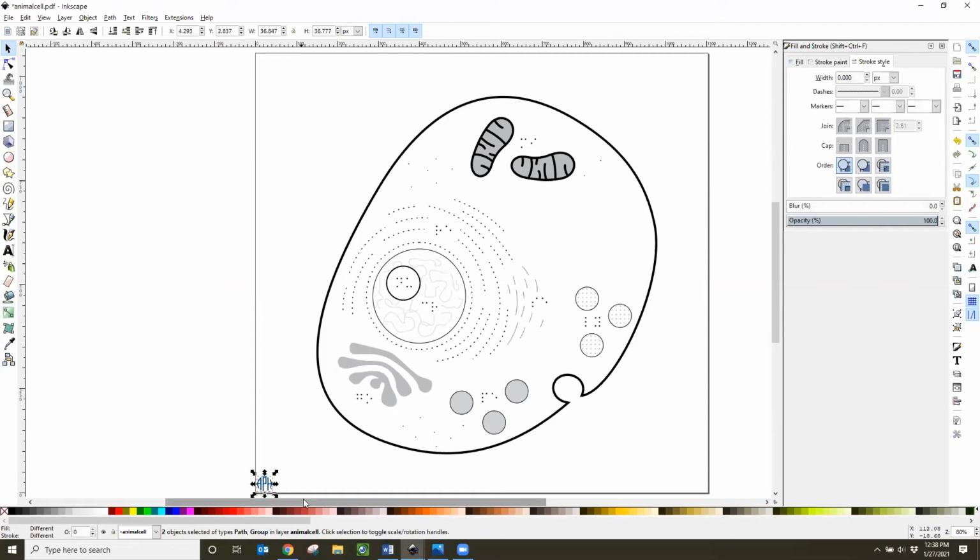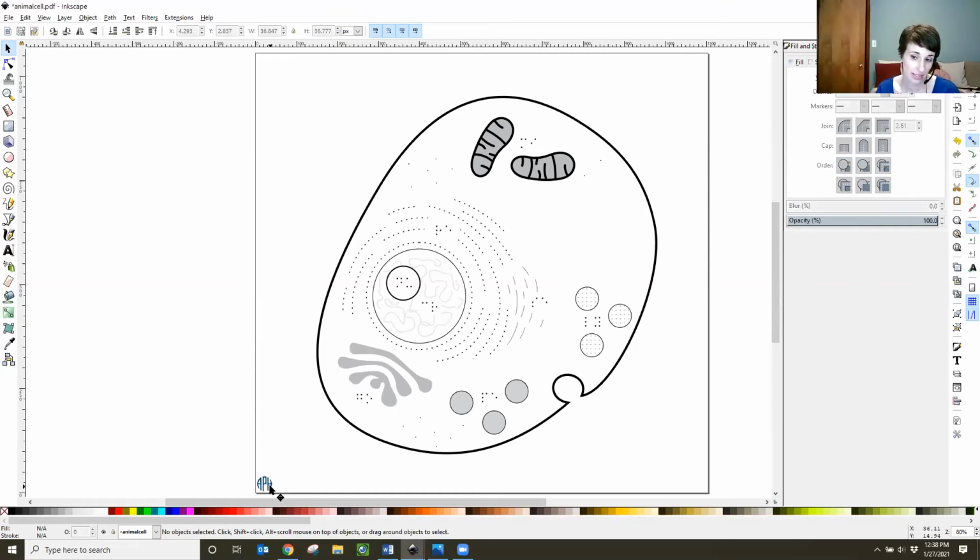Okay. And you will see down at the bottom this APH logo. It just appears on all of the images. If it is going to be a problem for you to print it out, feel free just to delete it. But that is how you open up a PDF in Inkscape.